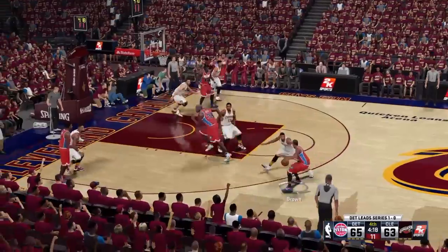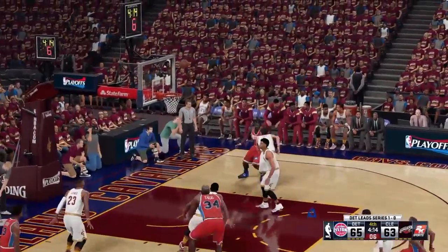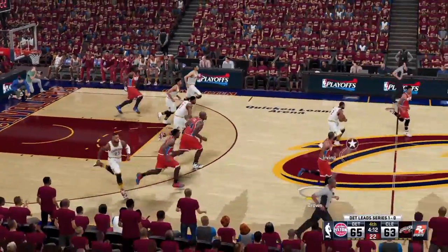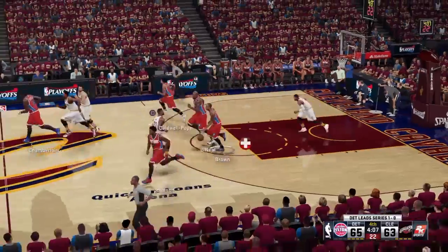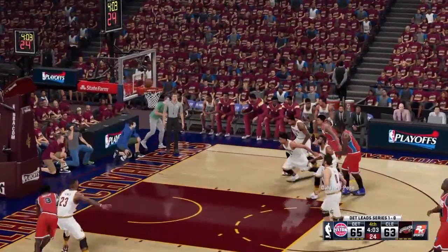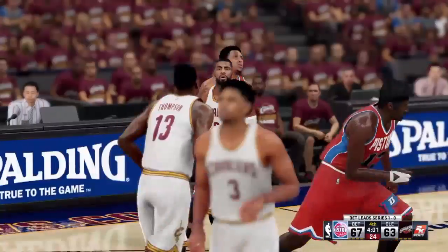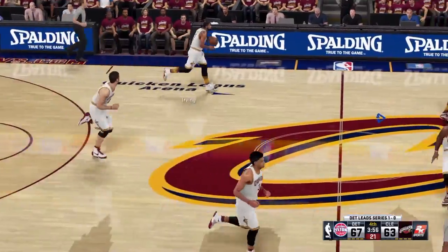Check the screen on Irving. And here's Brown outside. Rebounded by Lamb. Lamb's got his third rebound on the night. And it's blocked. The 17-footer is good off the back rim and in. Caldwell-Pope's got the lead up to four now for Detroit.